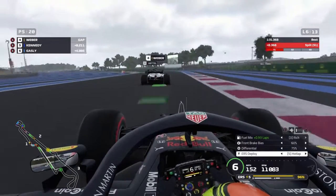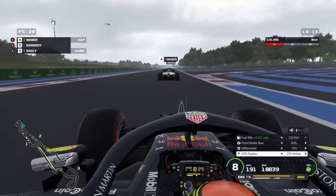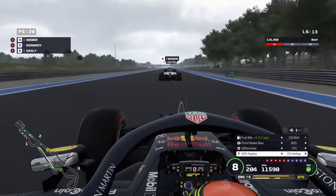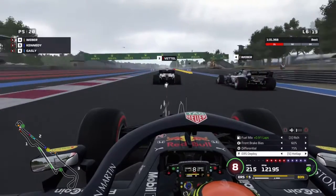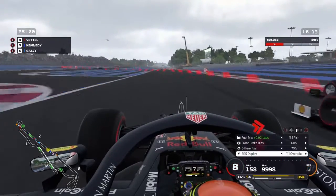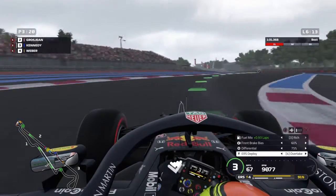And now let's see what we can do. We're a little bit closer. We're a lot closer to Weber, maybe. We're in the slipstream now. We hit 206 miles an hour. 213 miles an hour. Is it going to be a double move down into the chicane? Yes, it is. Would you believe it?